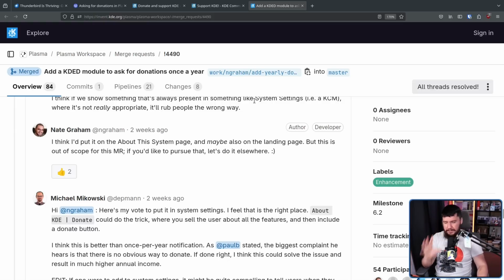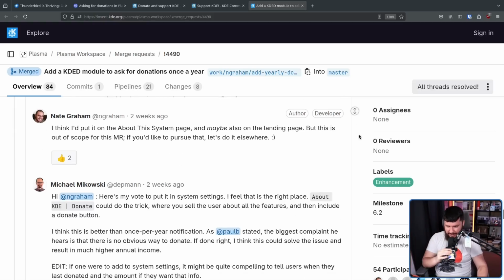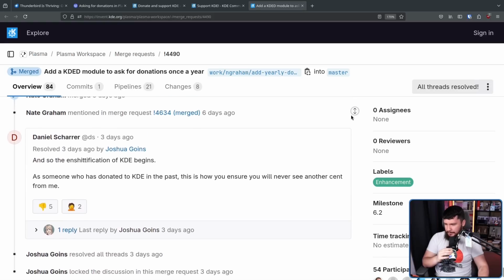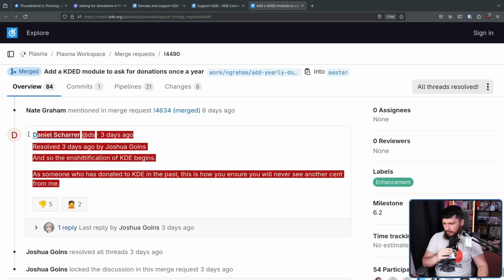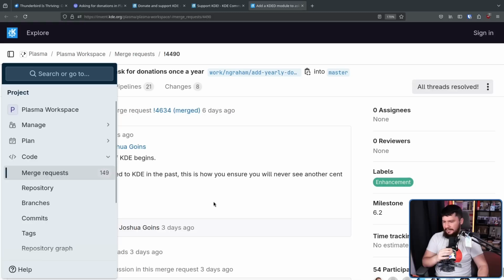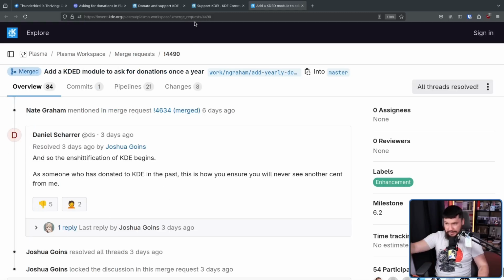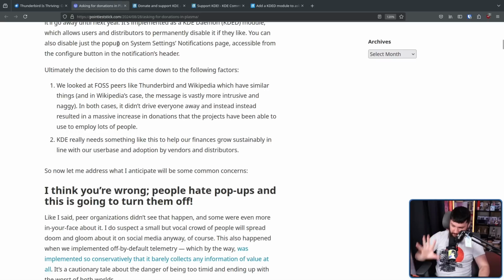Now, of course, people are going to have concerns, and one of those concerns is at the bottom here. Please don't go into repos and do this. This is the reason why threads get locked. You're just wasting your time. You're not going to make a good point here. No one's going to listen to you if you just make an account to be annoying. Besides that person, there are some actual concerns that Nate wanted to address.